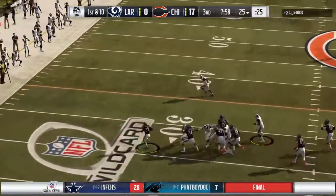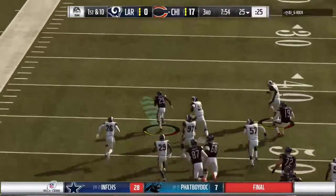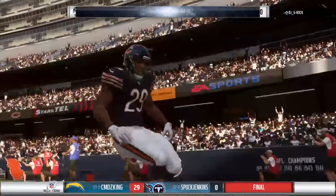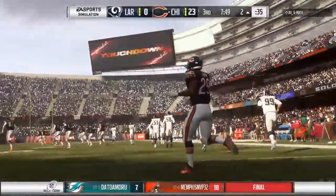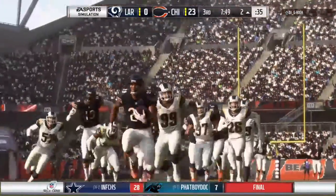They'll start with a give to Cohen. Twisting away. He finds an opening past the 40. Weaving through traffic, and now he's free. Touchdown, Chicago! A great effort there. His 2nd touchdown of the afternoon. And the Bears will add on to their lead.